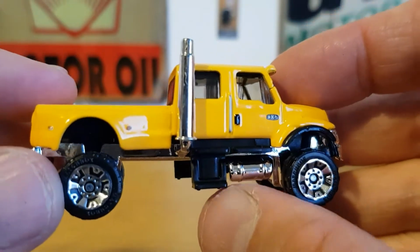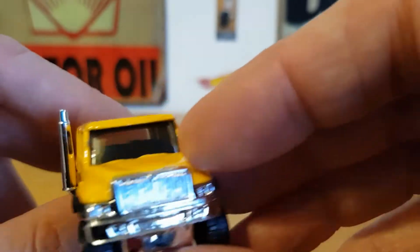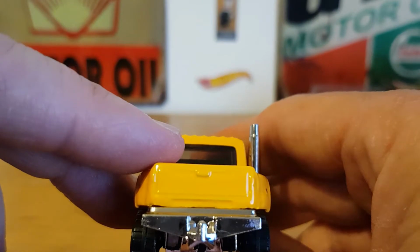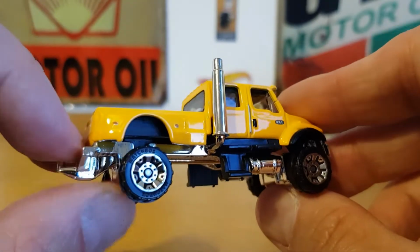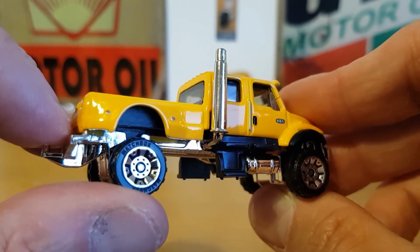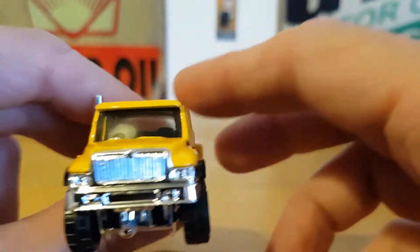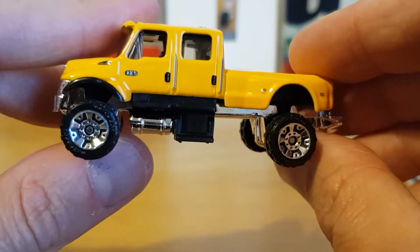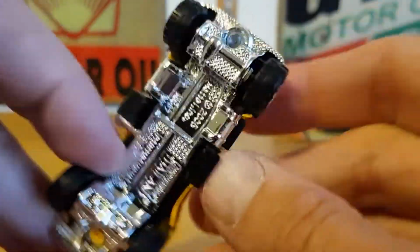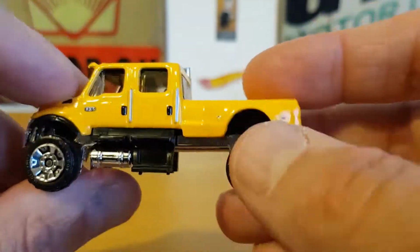And there it is. And like I said, I've not seen one of these before. It's pretty cool in the yellow. Got a nice big stack pipe. But yeah, very cool. Toe hitch. It's got some writing on the wheels. Oh, it says Matchbox. But yeah, very, very cool. And it has on the bottom, which is chrome, it's hard to see, 2006 copyright.